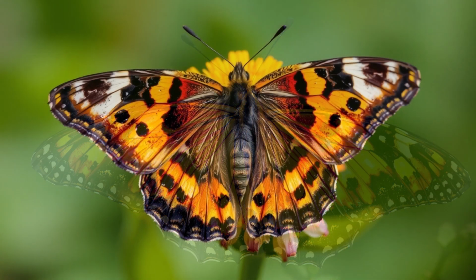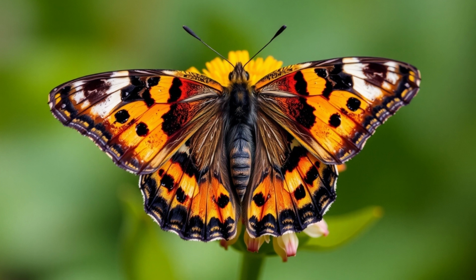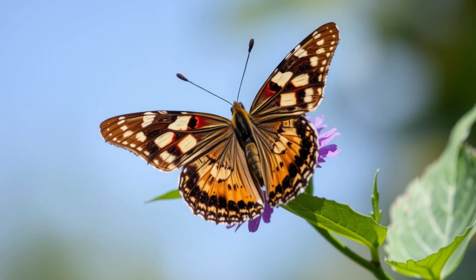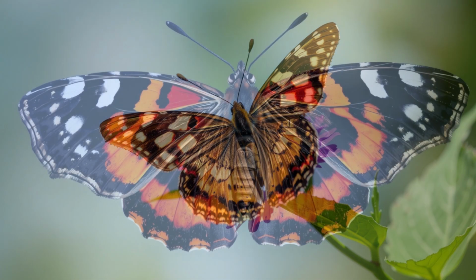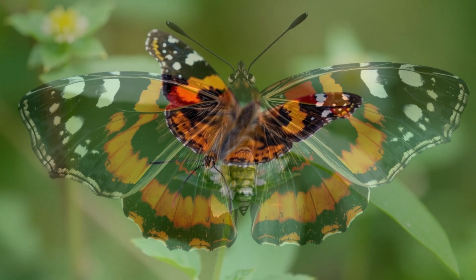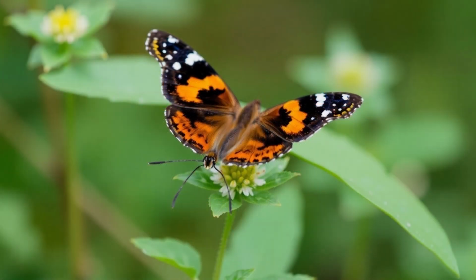Both species exhibit sexual dimorphism, though it's often subtle. Males typically display slightly more vibrant colors and may have specialized scent scales on their wings, while females tend to be slightly larger with more rounded wing shapes adapted for egg-laying behaviors. Life cycle, a journey of transformation.